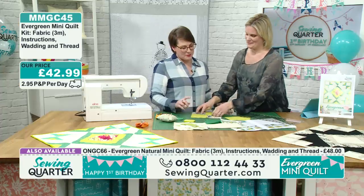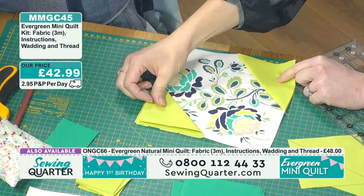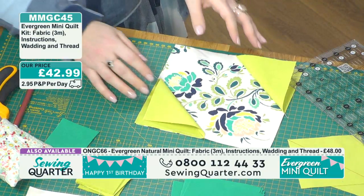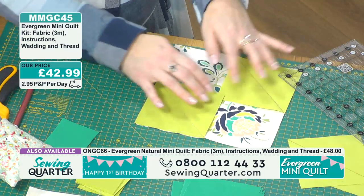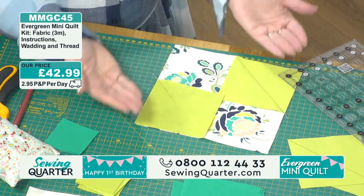So what you want to do when you're doing this technique of folding back, see those lovely leaves in the centre? Well, then it suddenly looks like peacock feathers. But they are pretty. Let's go with that. So what you want to do is sew either side and then trim back, press these and then do the same.